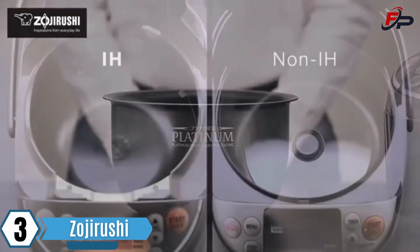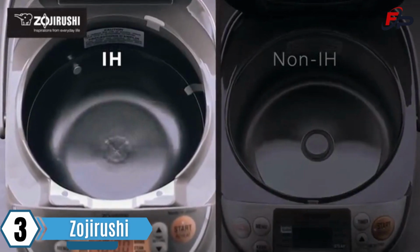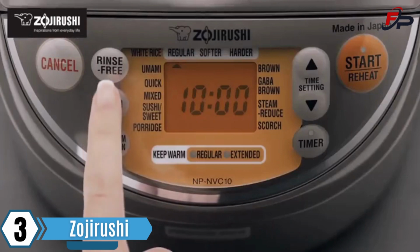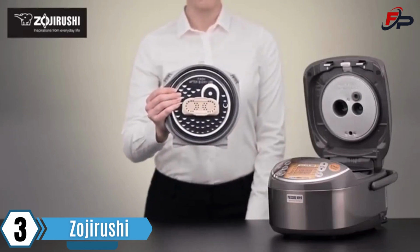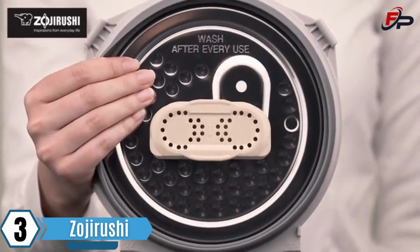And the IH technology efficiently provides high heat by creating a magnetic field within the machine to heat the inner cooking pan. This machine has multiple computerized menu settings. The detachable inner lid is made of stainless steel, fully washable, and equipped with a filter to prevent small food particles from becoming stuck in the pressure system.